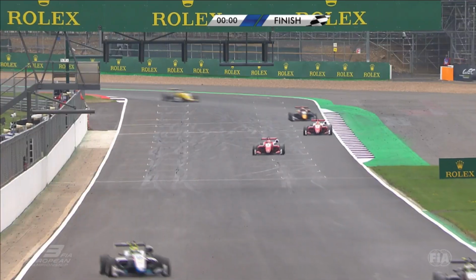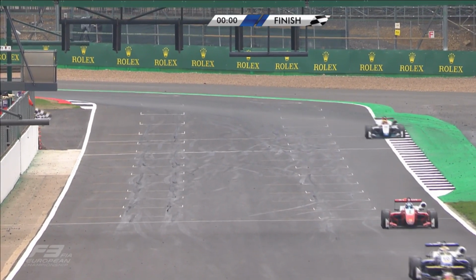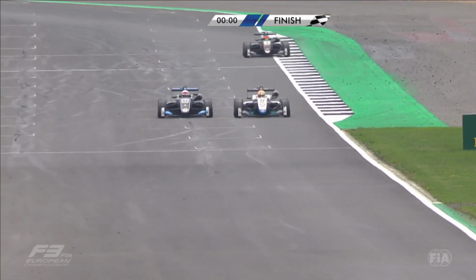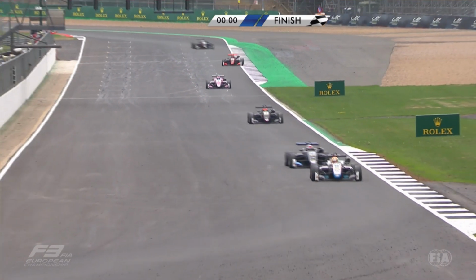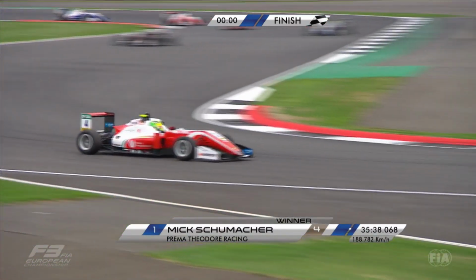Lots of applause at Prema Theodore Racing, as fifth goes to Marcus Armstrong ahead of Guan Yu Zhou. Dan Ticktum gets 7th, having been 12th early on. Fenestra 8th, Schwarzman 9th, 10th Ralph Aaron. Again, Dan Ticktum proving that you can overtake in Formula 3. Okay, he was helped a little bit by 1 or 2 people having problems, but that was another properly attacking drive.